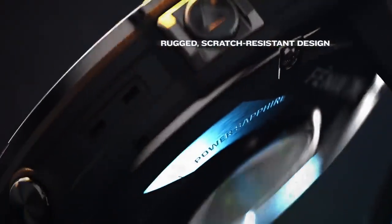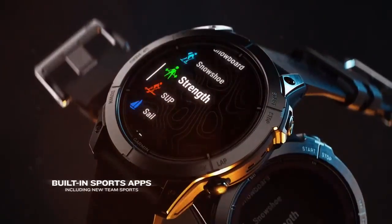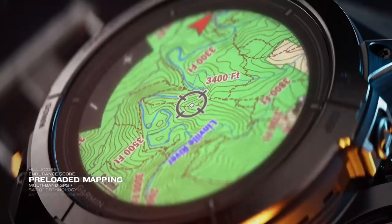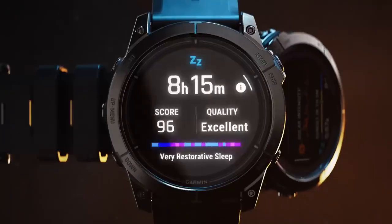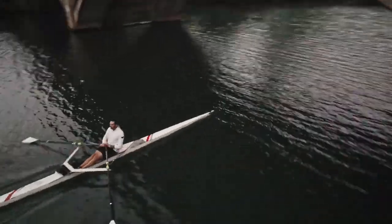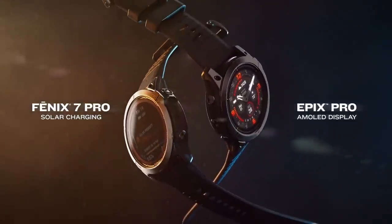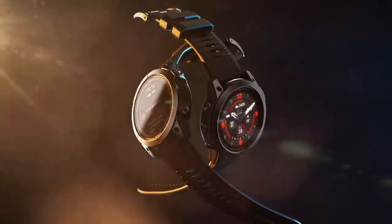Built to endure the elements, Fēnix 7 Pro and Epix Pro are constructed with a rugged design and scratch-resistant lenses, able to withstand your active lifestyle. Over 30 sports apps, including team sports, hill score, endurance score, mapping, satellite technology, 24/7 health tracking, and more. The ultimate smartwatch choice is here. Fēnix 7 Pro with solar charging, Epix Pro with a brilliant AMOLED display.